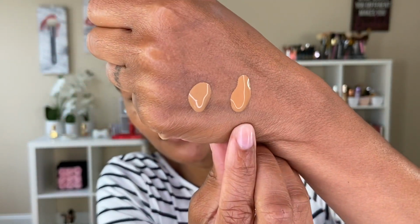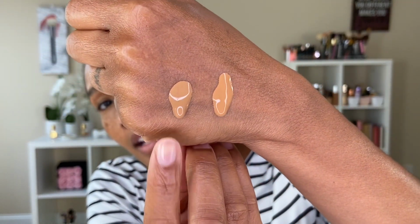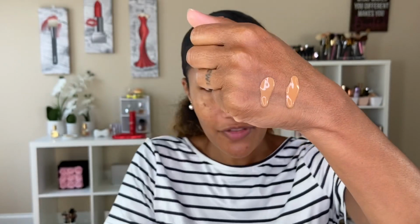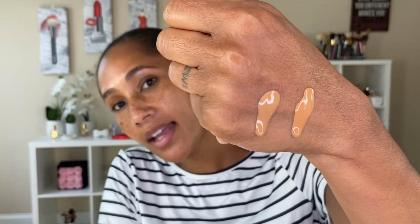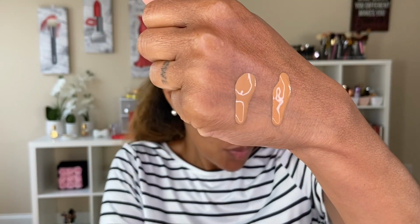So I have 8.75. This is mine. I've had this one well over a year now. Ooh, I might have had this one for 2 years. Okay, so I'm gonna use the new one today. So here is shade 8.75. This is shade 9. And so I feel like you can definitely see that olive tone to shade 9 versus the warmer tone to shade 8.75.